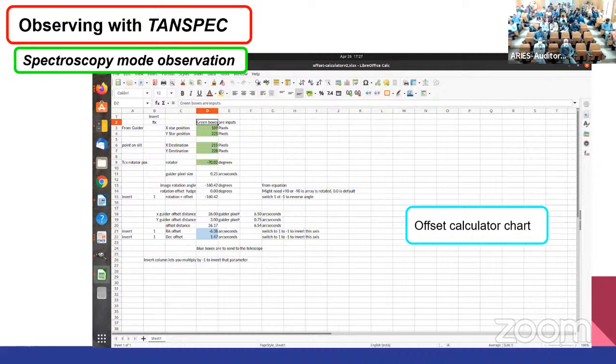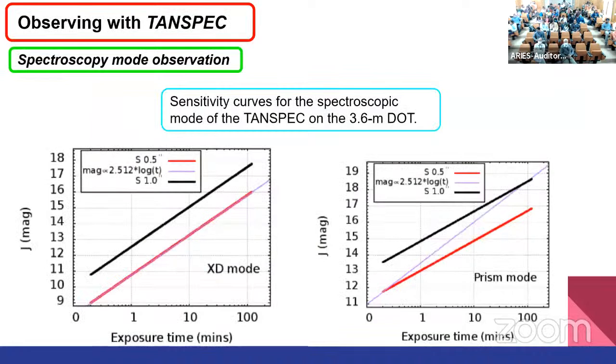Where is it located? We have kept it in the Tanspec PC, on the desktop. It's an XLS file. How quickly will you do it? Once you get an idea, you note down the positions of A and B. More or less, it comes around that value. You don't have to do it repeatedly if you have to take multiple A and B data positions.